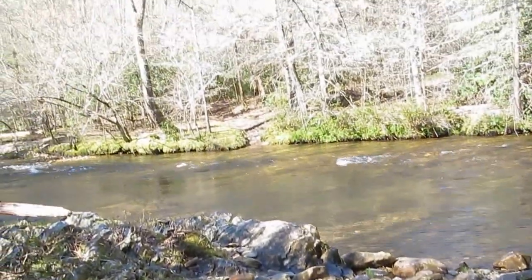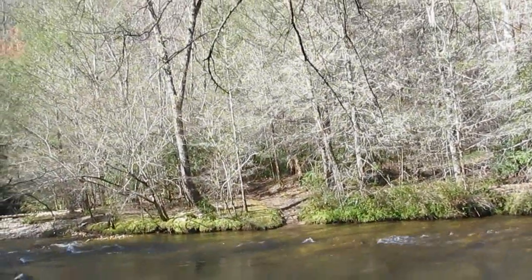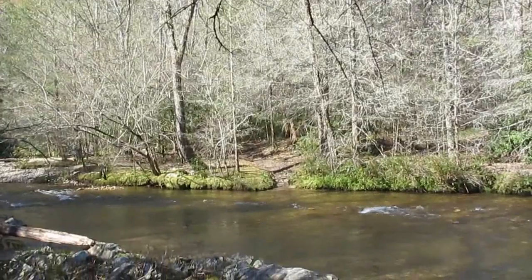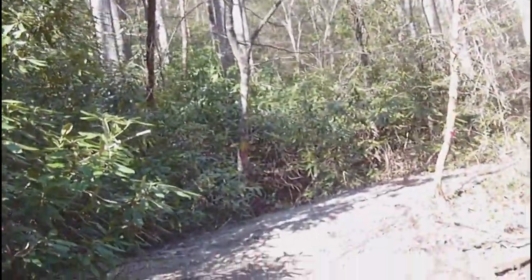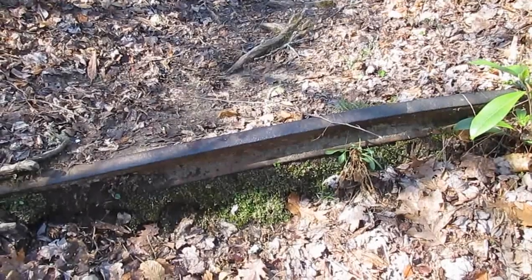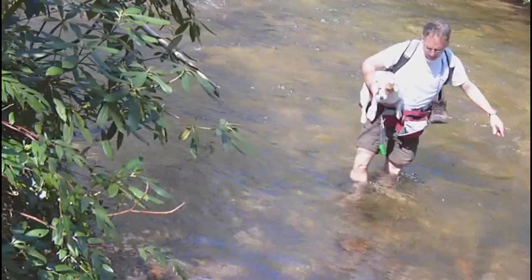Alright, well, maybe I spoke too soon, huh? No, let's not cross again. Pretty swift. Stella's trying to be pretty calm about the whole thing. Doesn't help to panic. There's an old railroad tie.